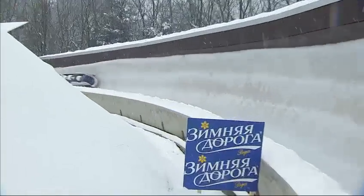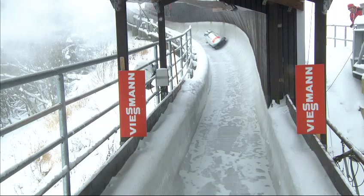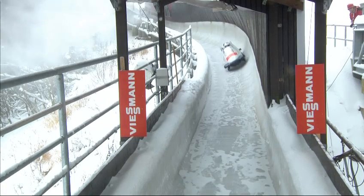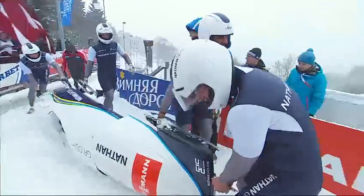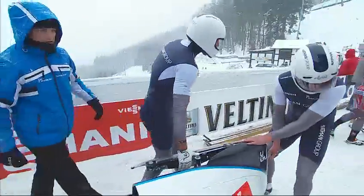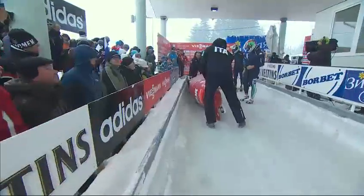Let's watch the heads here. Just take a look at the heads in these transitions. Look at the way the heads are just flopping around back there, and that's not good air. That means the air comes over the top of his helmet, goes out behind him. It's getting displaced, and that's not what you want when you're dealing with hundreds.